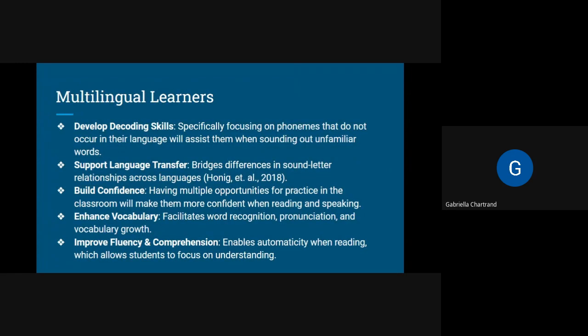Now, lastly, we will be discussing our multilingual learners. Some skills that multilingual learners will benefit from when learning to read in English are developing decoding skills, specifically focusing on phonemes that do not exist in their language, or their phonemes that may not exist in our language. And this will assist them in being able to sound out unfamiliar words in English.